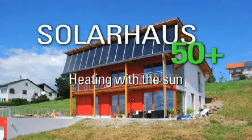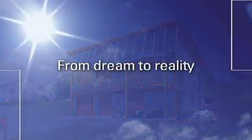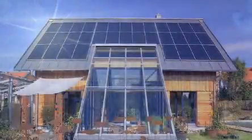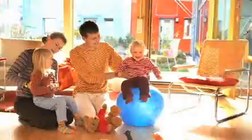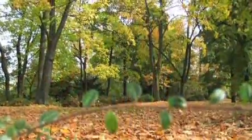Solarhaus 50 Plus, heating with the sun. Just imagine that your house was heated by nothing but solar energy. Imagine that rising energy prices or supply shortages no longer affected you, and that you could make a valuable contribution to climate protection at the same time.